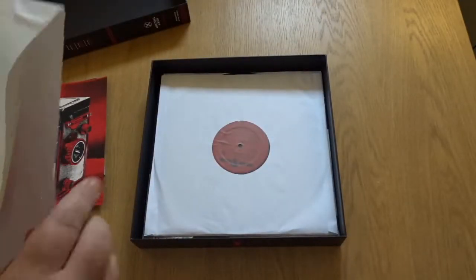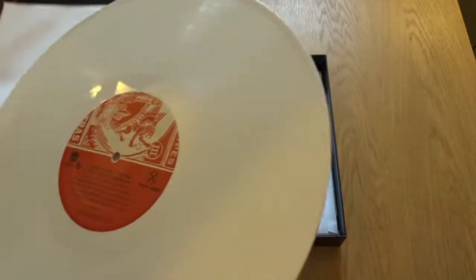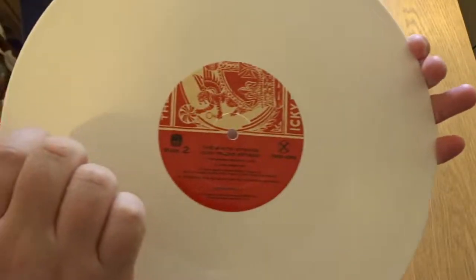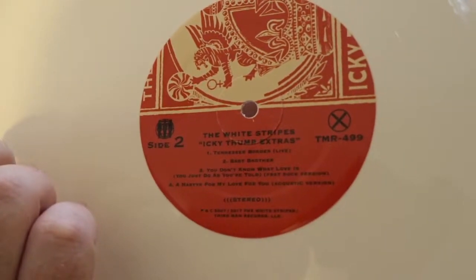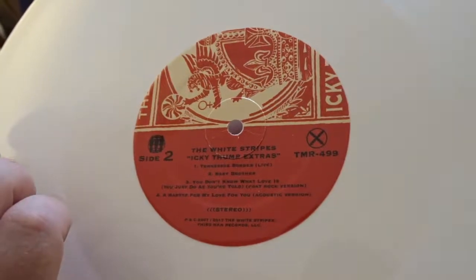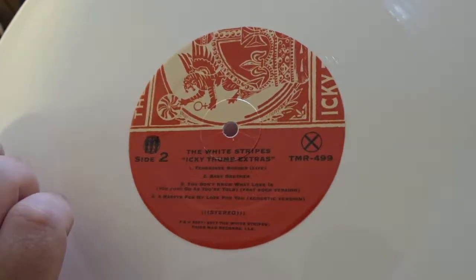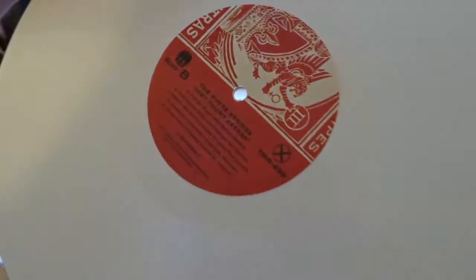So what we've got here. White Stripes Icky Thump Extras. And see, these are the B-sides, I believe. Live version of Tennessee Border. Baby Brother, You Don't Know What Love Is. You Just Do As You're Told. The Frat Rock version. An acoustic version of Martyr For My Love For You.